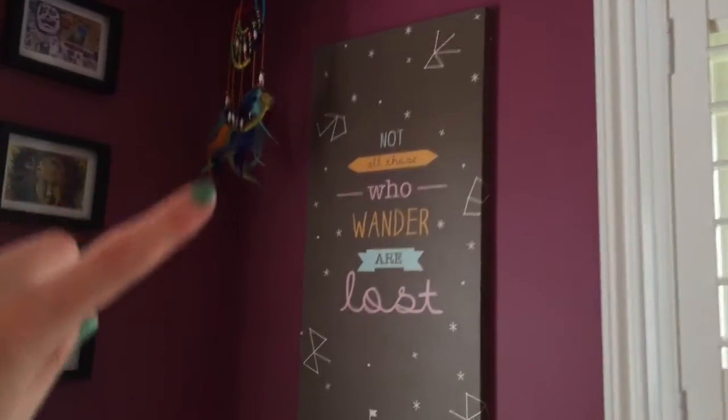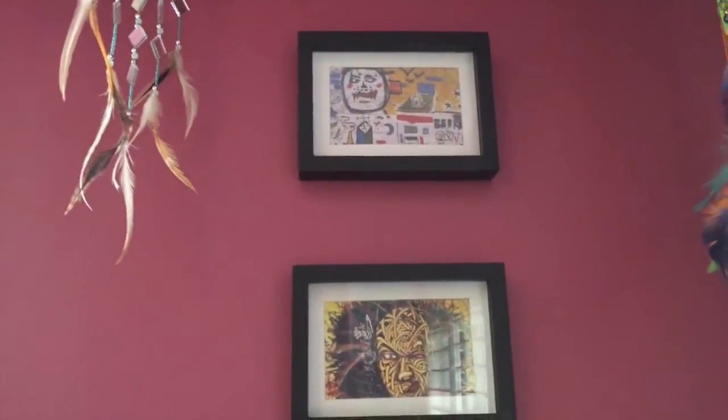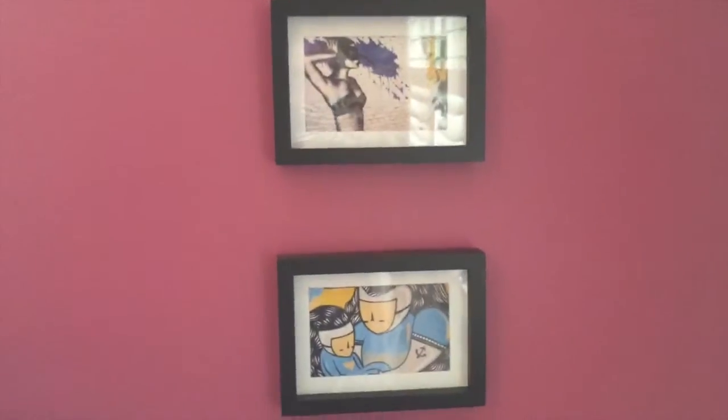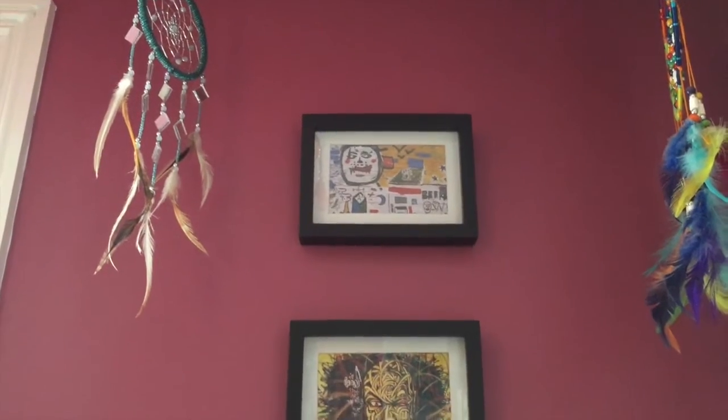Now over here, this is a canvas from Typo, and then over here are some framed photos of mine. Just like taking photos, so I have a lot that I quite like. These were all taken mainly in Berlin, of the Berlin Wall. I just really like graffiti art.